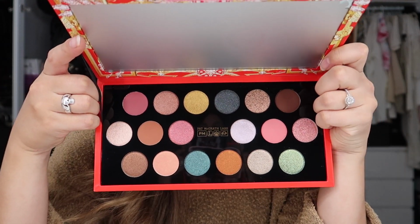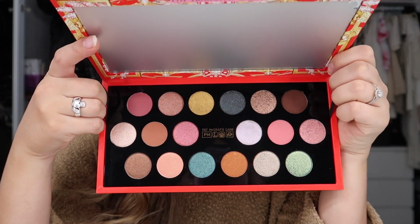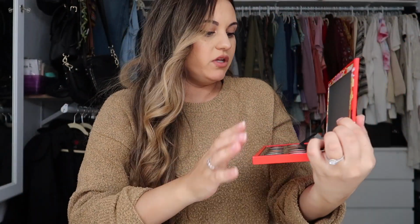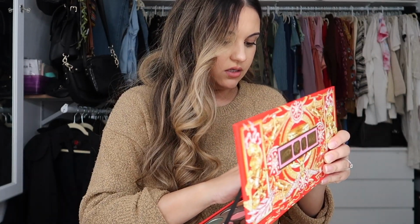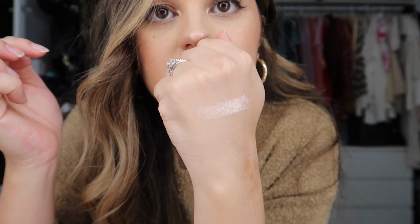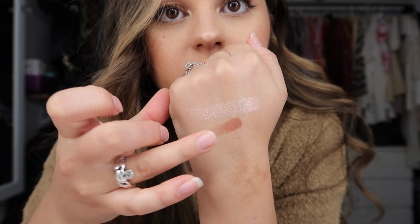I was thinking about getting the Huda Beauty one, the new one, what is it, the Rose Quartz palette, but I really liked how this one had like this warm tone transition shade in here. And the formula of Pat McGrath eyeshadows are just so good. I'm gonna do a couple swatches. So this is this shade right here. Like, look how beautiful that is. It's very creamy and it blends super nice. I'm gonna do the matte color. This is the shade that I'm really excited about right here.